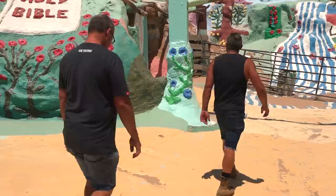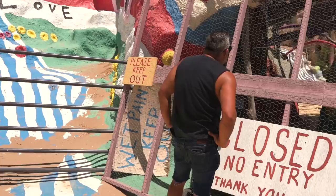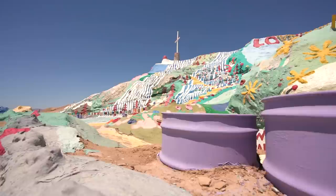Pulled around the corner, we ran up on this place they called Salvation Mountain. And it is so colorful and crazy. Once we got up close to it, I realized that they built a lot of this out of stacked bales of straw, which is kind of a good idea because insulation-wise, it's really nice in those caves in there. But you could tell that it was done a while ago and parts of it are kind of falling apart.